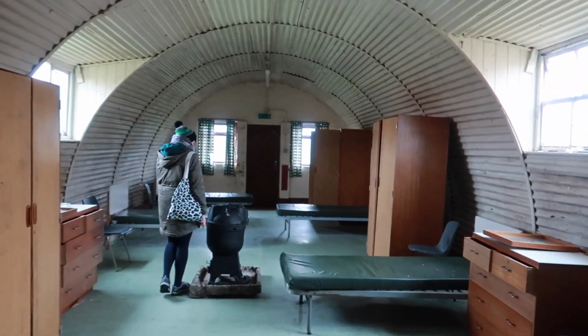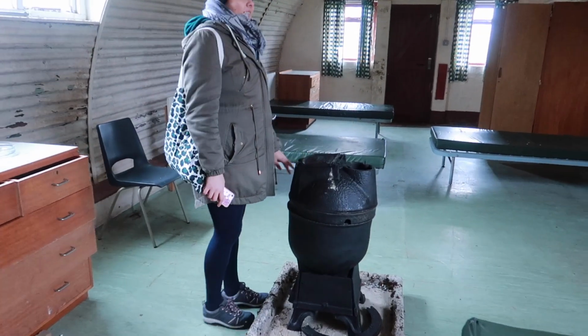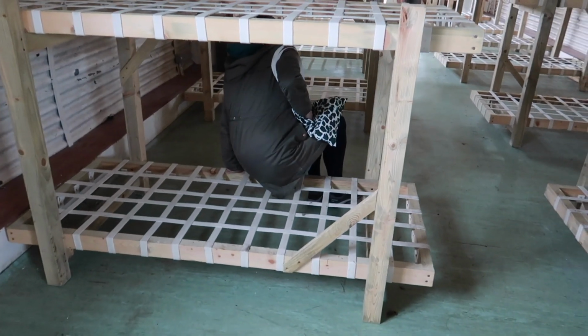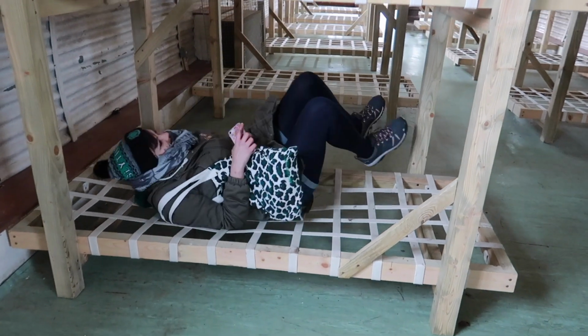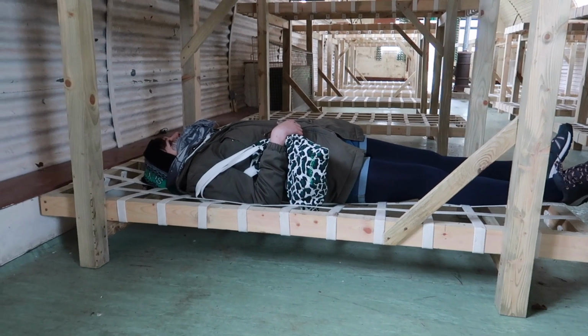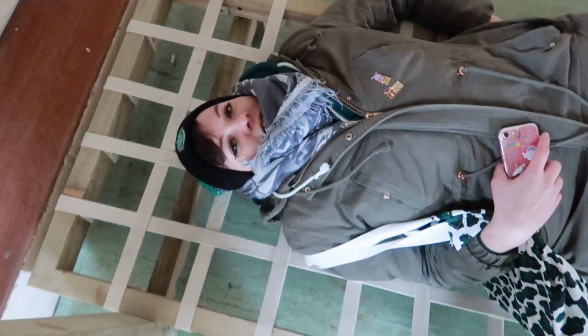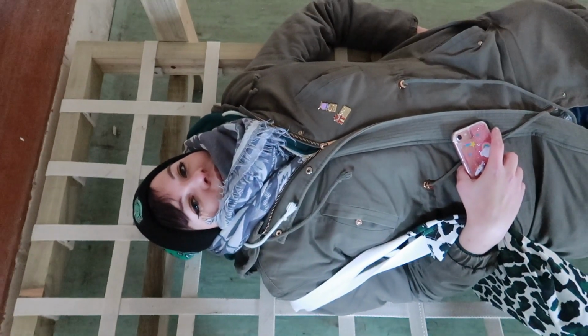This is crazy. Another stove to try and keep you warm. Just going to show you how low you are to the ground if you were on one of these bottom bunks. How's that feel, Natalie? Comfy? Not at all. It doesn't look very comfy. Imagine there was someone lying on top of you. This is the view that I would get looking down on you.